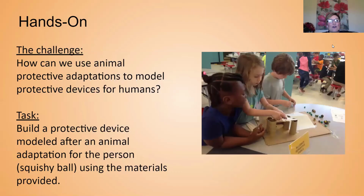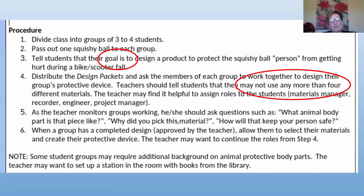After they watch the video, they're given a challenge. We want to think about the animal adaptations we've been studying, and we'd like to model a protective device for humans. And their task is to build a protective device for a squishy ball. So each group is given a squishy ball and they're told this is supposed to be like a human, and we need to protect this from a fall. And then the first graders get their materials and they design their protective device.